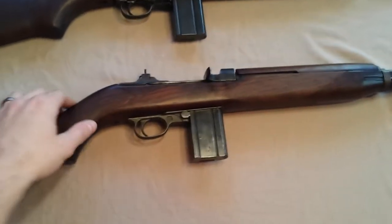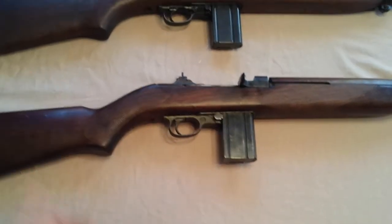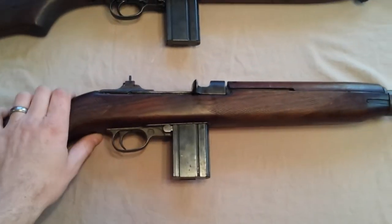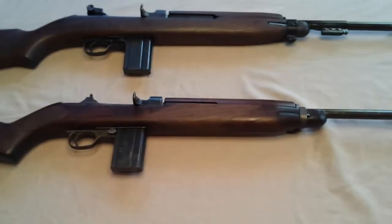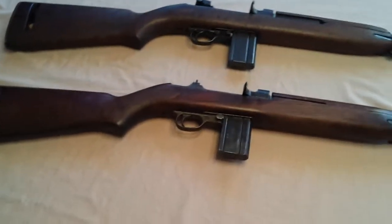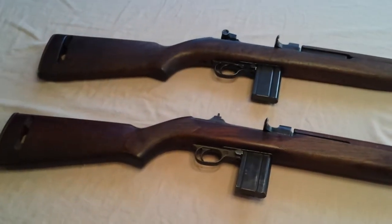I normally don't like stuff like this, but it kind of gives it character, and I'm probably just going to leave it on there. Or if I came into a good Winchester stock for a good price, maybe I would switch it out. But I'm just really excited to add another M1 Carbine to my collection.